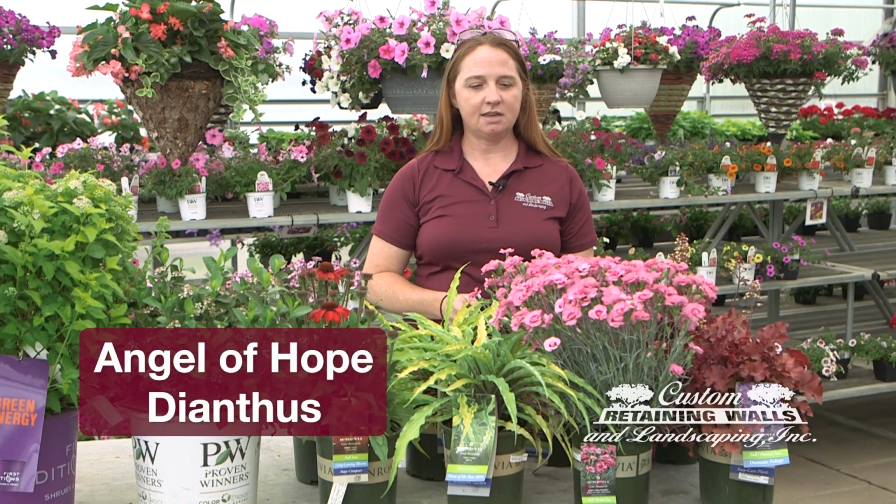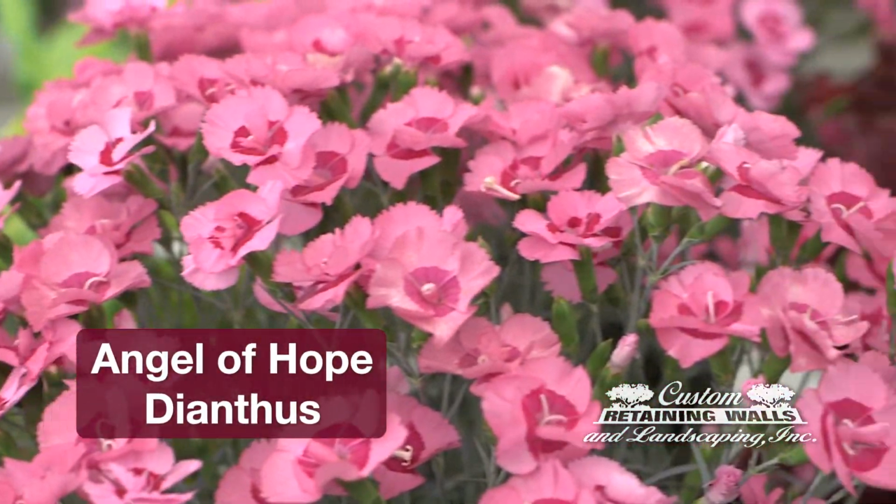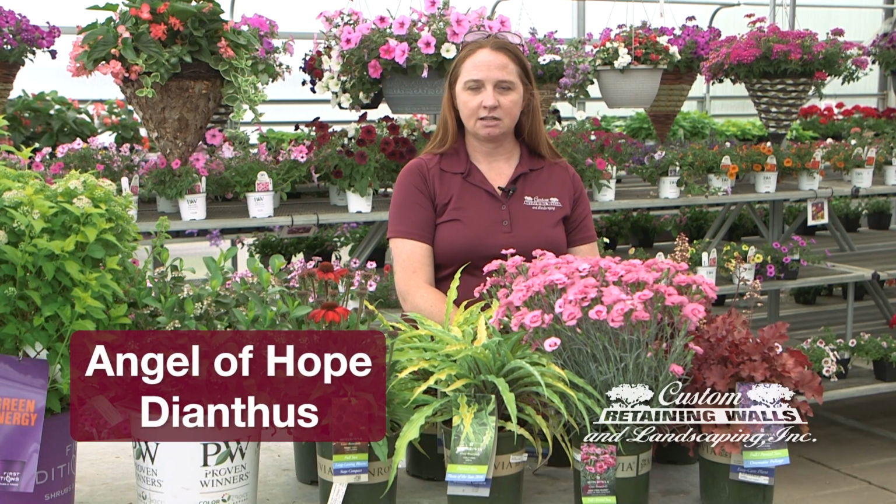Angel of Hope Dianthus will flower pink in the spring. It'll get about 15 inches tall. The deer and rabbits will not like this plant.